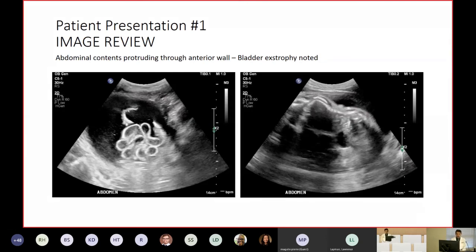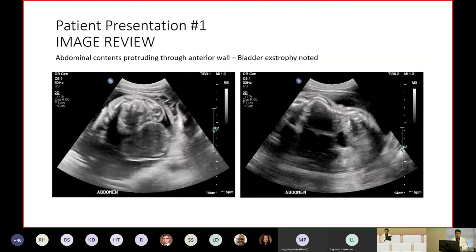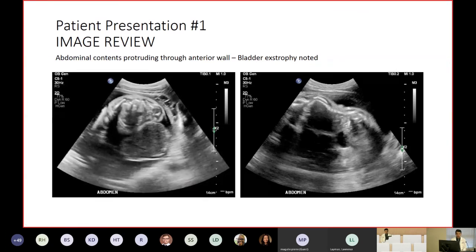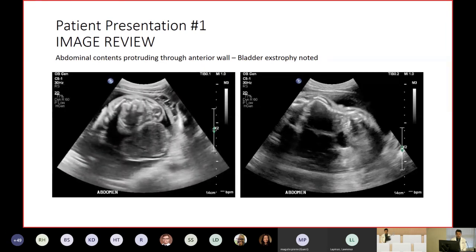Here we have a couple of videos panning through the abdomen and through this abdominal wall defect. On the left, you can note at the end of the image the circumference of the abdomen with the abdominal wall defect. Play that again a couple of times to get the effect there. At the beginning, you note intestinal contents, and then at the end the liver as we're panning up through the abdomen.